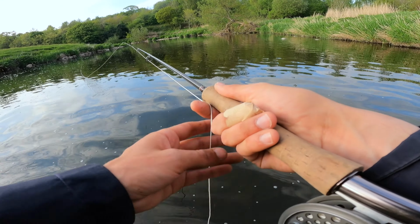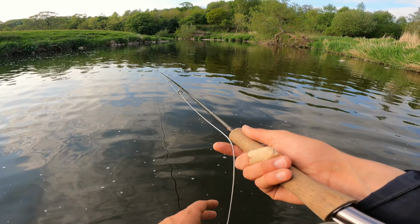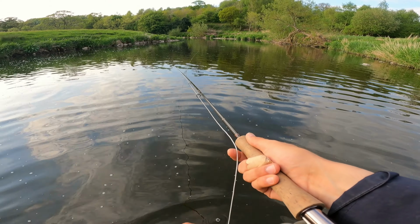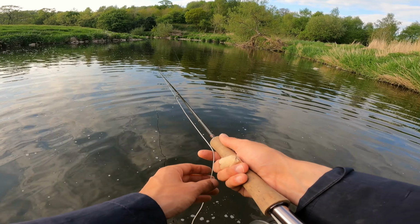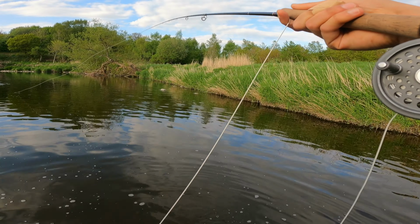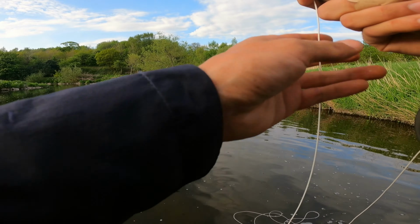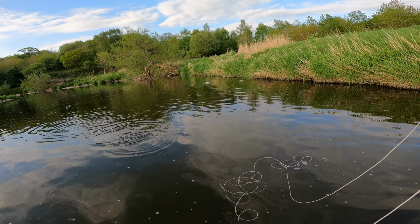And again. Ooh, what was that? Pulled my rod under that. Yes, he's taking it. Beautiful. We saw him rise and he's just absolutely gone for it. Nice. Nice little trout, man. That's what we're talking about.